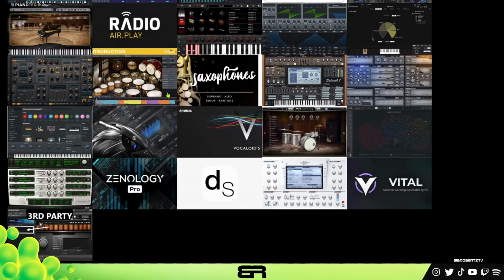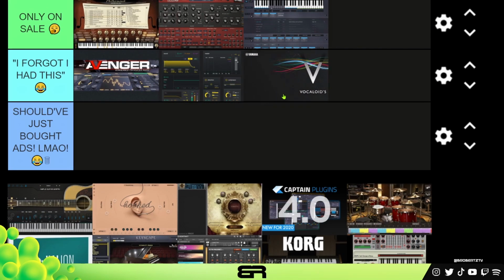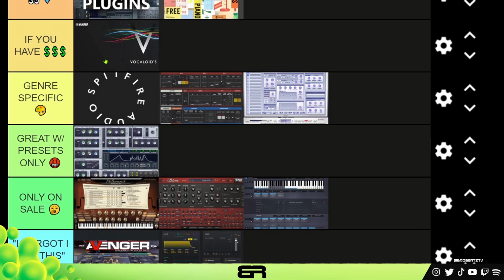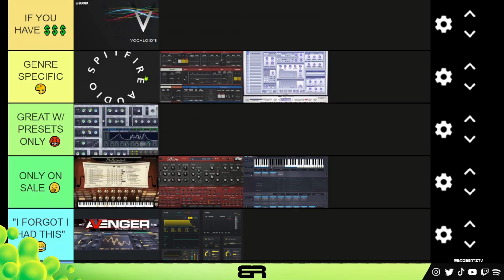Let's do Vocaloid. So Vocaloid, this is a DAW technically, but you can use it as a plugin, and this is kind of for vocal stuff. So I put this in an if-you-have-money tier because it's good, but it's extra. You don't need it, right? It's not needed at all, but it is a really, really cool plugin, or I guess you can call it a DAW to use. It's kind of like a hybrid.